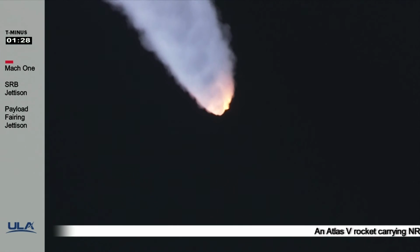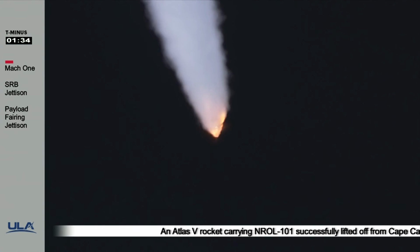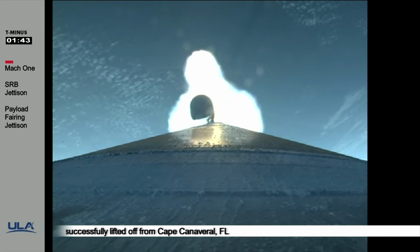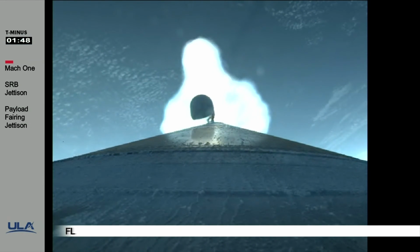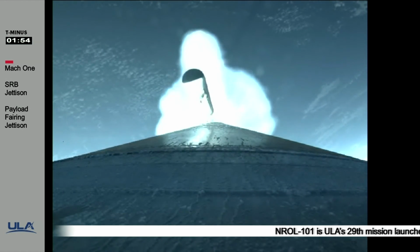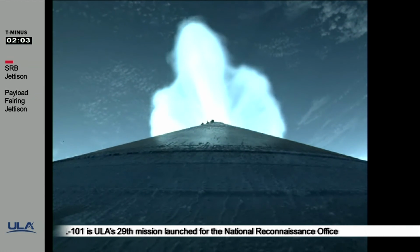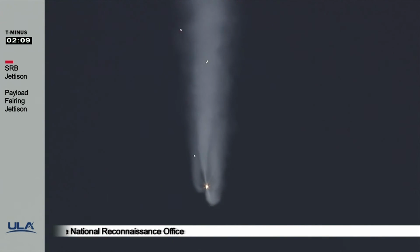Atlas has passed Mach 3. Standing by for SRB burnout. We have burnout on all 3 SRBs. Standing by for jettison. The RD-180 is now throttling down slightly, and we have jettison on all 3 SRBs. Okay, all personnel Net 1 start system securing for Operation 7. Vehicle is now past Mach 5.